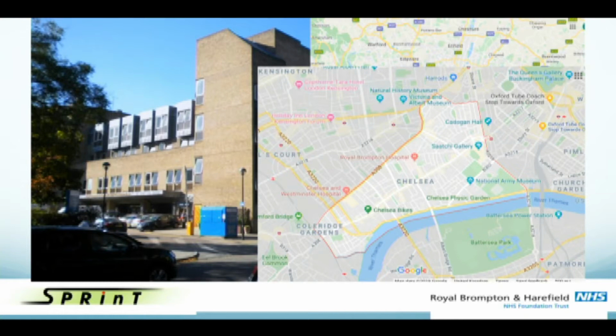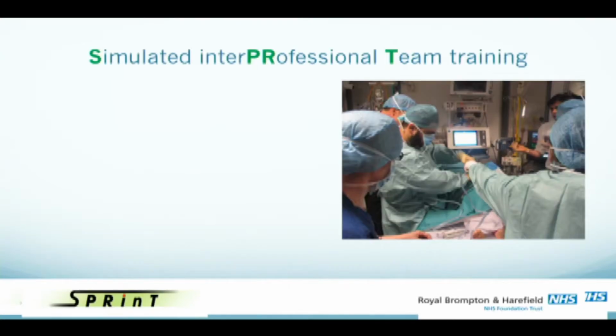And our branch of the Sprint programme is within the Paediatric Intensive Care Unit. We call ourselves a Sprint programme because we are a simulated interprofessional team training programme, and we run weekly in-situ simulations. Just to give you a feel about our hospital, we have over 500 admissions a year to our Paediatric Intensive Care Unit, and the majority of those are infants and children with congenital cardiac lesions requiring cardiac surgery.